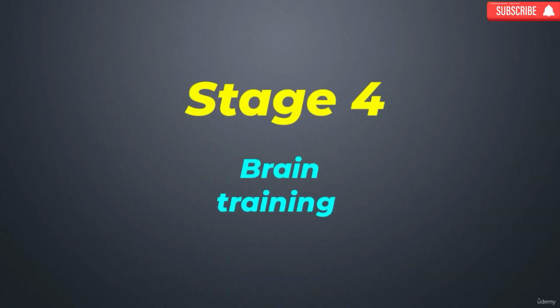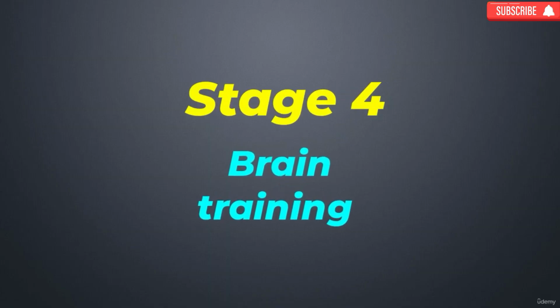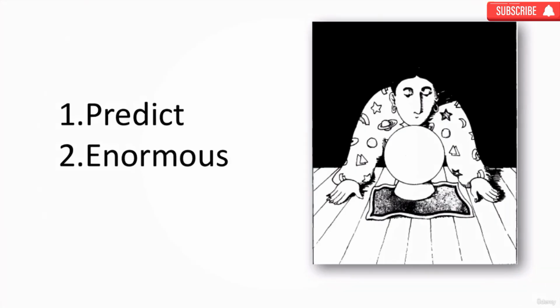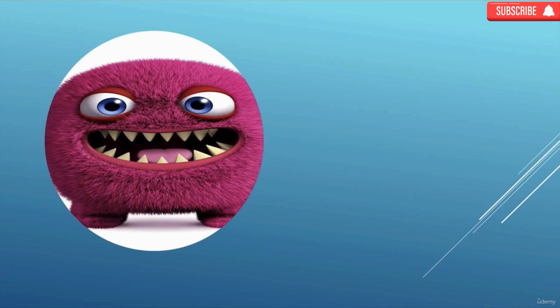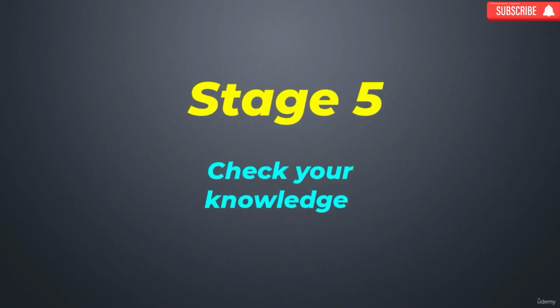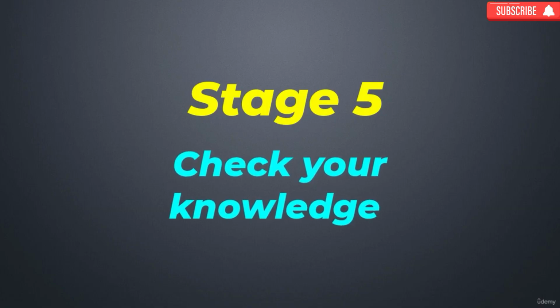Brain training stage, which is stage 4. In this stage, we will help your brain and mind to remember these words. You will be given a picture and my explanation, then you must try and use your brain to guess the words.